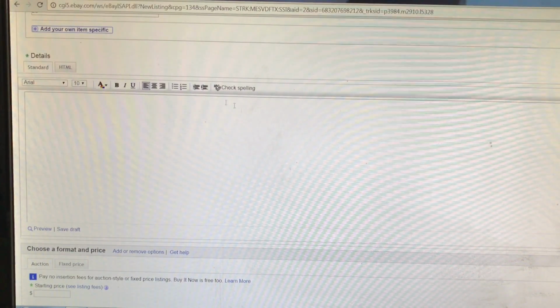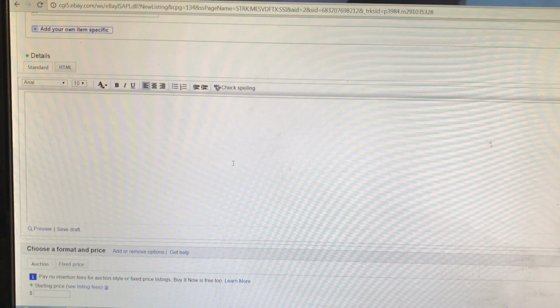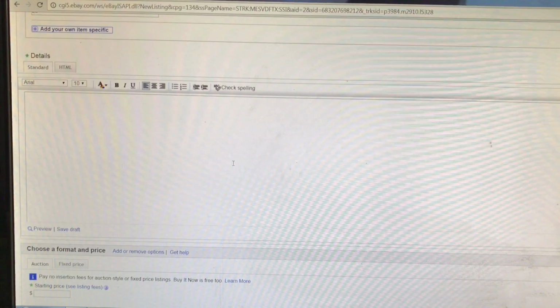Now let's talk about the details, the body of the listing itself. Do not use any templates. They take a while to open. Cassini doesn't like them. They're not mobile friendly. You don't need all those little bells and whistles. People just want to know what the item is. They want to buy it and they want to move on.